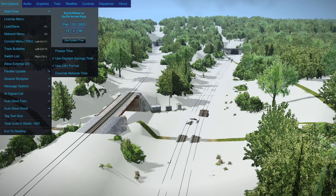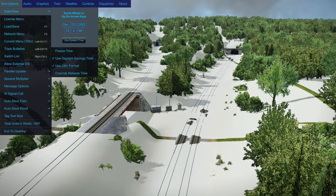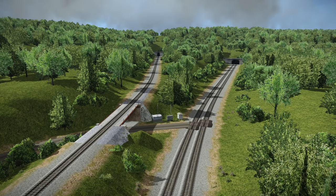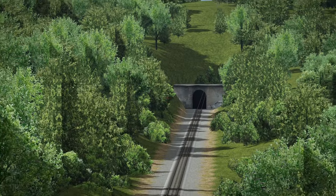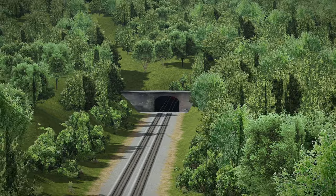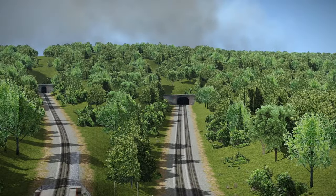In this, we'll go ahead and change it back here. I think I had it in October. There we go, we're back to normalness. So this is the Gallitzin tunnels. There's actually two. So there's the New Portage. The New Portage tunnel is the higher side, the higher singular line over to the left. The OG Gallitzin is over here to the right.